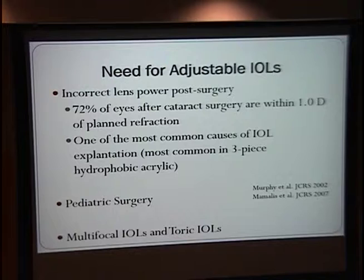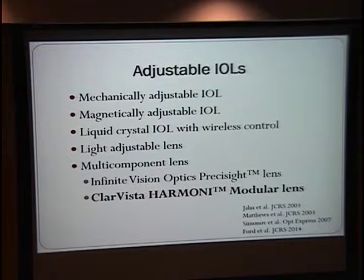And so what are some of the ideas that are floating around? And this is not an all-inclusive list, certainly. And I am not an expert on most of these, or probably any of these, you could say. But just to give you an idea, there's been published the idea of a mechanically adjustable IOL. And so one where you can go in and physically rotate a knob or something that will help change the lens power ever so slightly. Similarly, there's one that's magnetically controlled. And again, these are very, very experimental. These are not things that are going through trials or going to be on the market anytime soon.